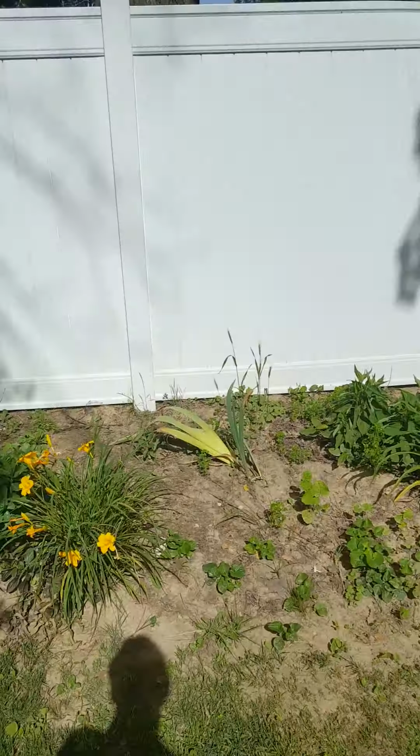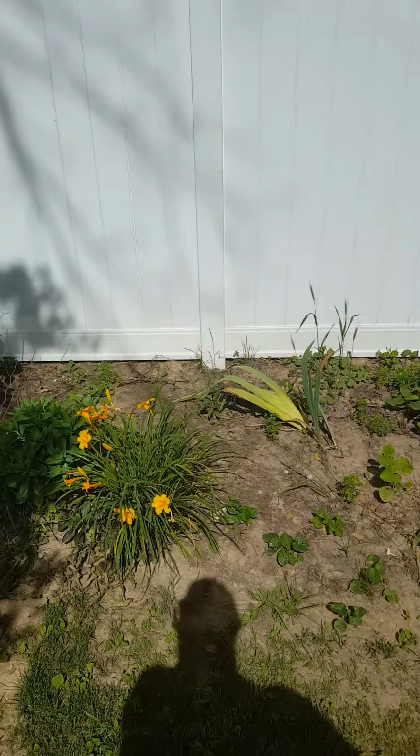I think we left off over here. This is a Stella d'Oro. Black-eyed Susans in here as well. This is a shrub, something bluebeard. I forget the botanical name for it. But the leaves are kind of wilting. I don't know if that's lack of water or too much water. So I know the leaves will wilt if it's too much or not enough.